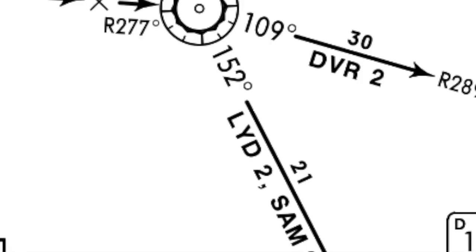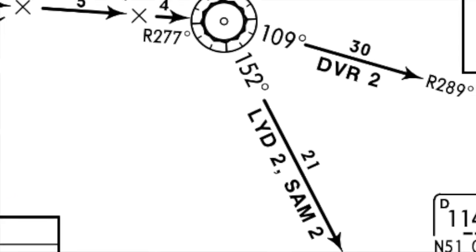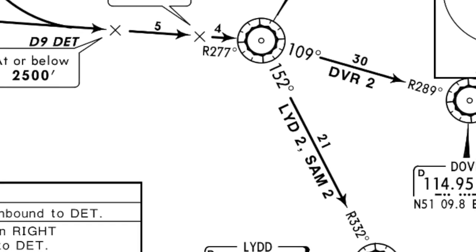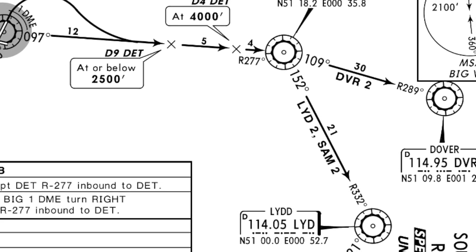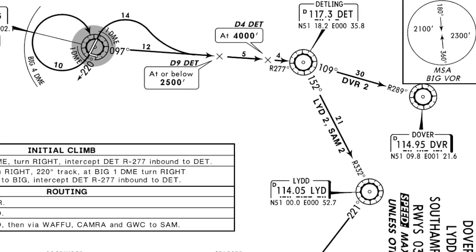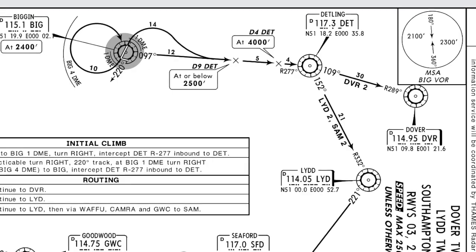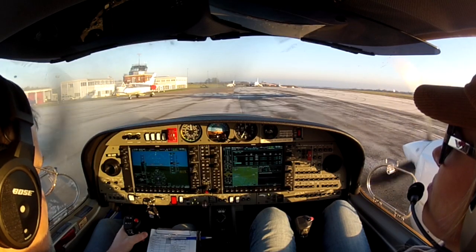So here the seed is sown for a problem that I would realize a little bit later. I'm cleared out on the LYD 2 departure. Biggin Hill has the interesting feature that they use the same SIDs for both runways, 03 and 21. Also, the instruction right turn out is the same for both runways, despite the fact that in one case you're turning right to go north and the other turning right to go south. But the instruction doesn't change. So let's see what happens.